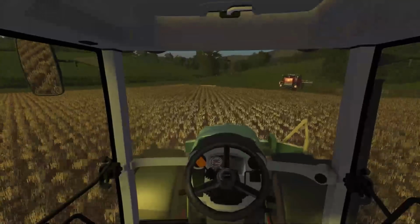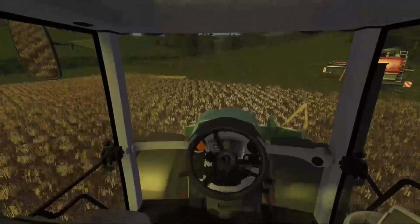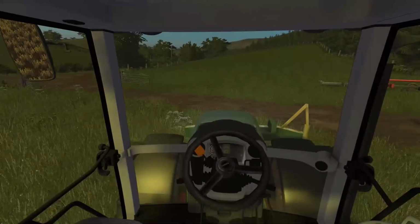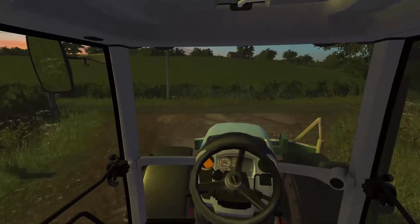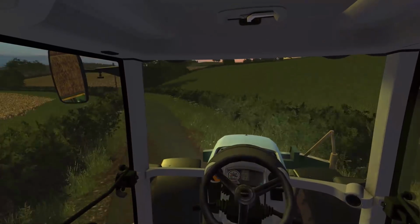We will continue with this over the rest of the evening and see if we can get these all done, and we'll come back to you tomorrow once we have this all stacked up, and we'll see if we can get something resembling a bale stack over at that yard there. So we'll catch up with you tomorrow.